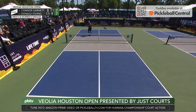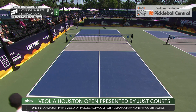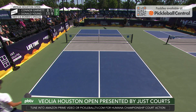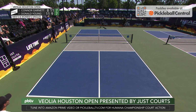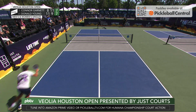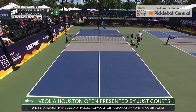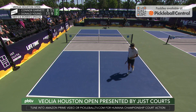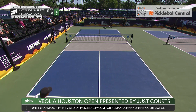Come on, D. Stand up. Side out. You hear both players being vocal as we get into the latter stages of this game 3. They know how important this match is. 7-7. Side out. Seven.